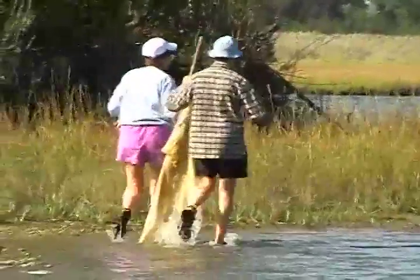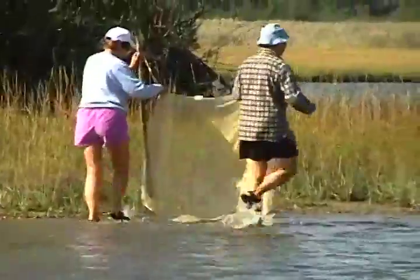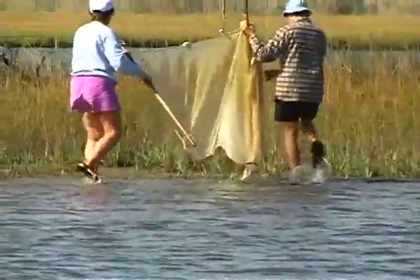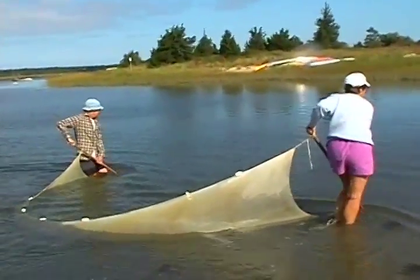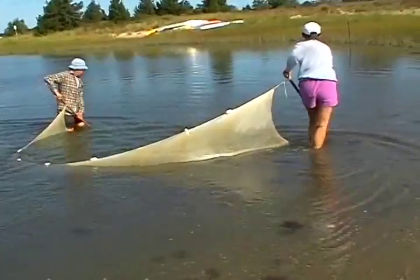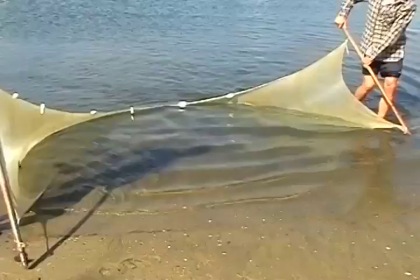So we go with our net, with the seine net, walk around, collect whatever happens to be there, put them into an aquarium, and talk about them with the group of people, and then later, of course, return everything back to the water.